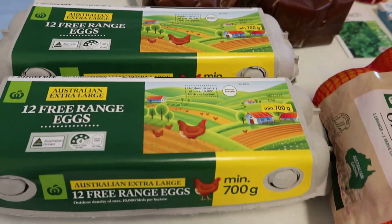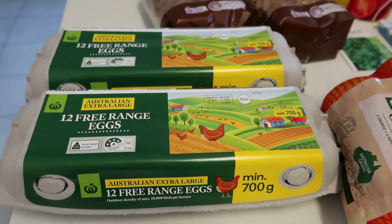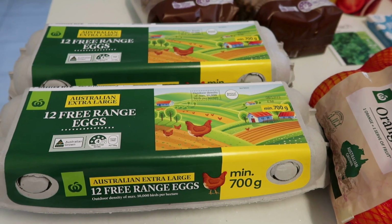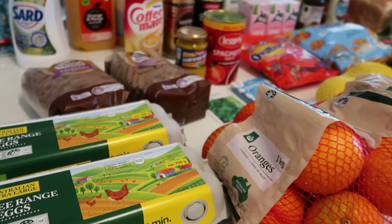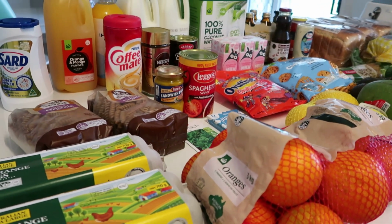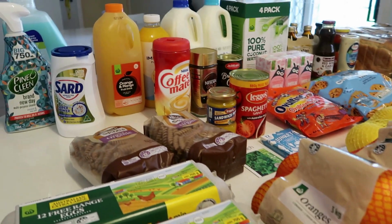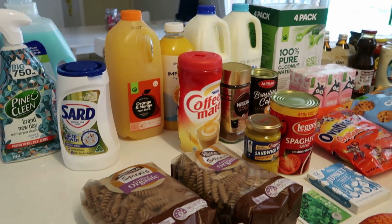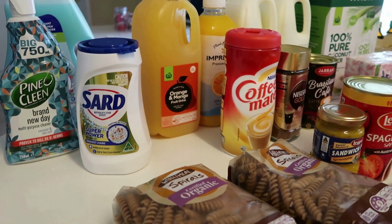Eggs have been a little bit of a hit and miss for me at the moment in my area, but I did manage to get some of the extra large free range eggs again. I do try and get free range eggs when I can, but these were $11.20 for 2 cartons of eggs. So it's just so expensive now. I can't believe how much eggs have gone up. But, you know, my family really love eggs and we really do miss them when we don't have any in the house. They're just such an easy go-to.